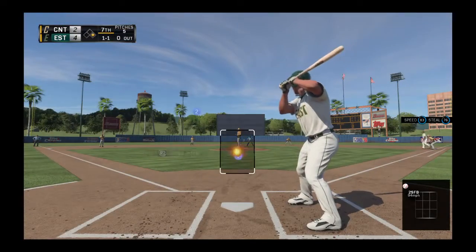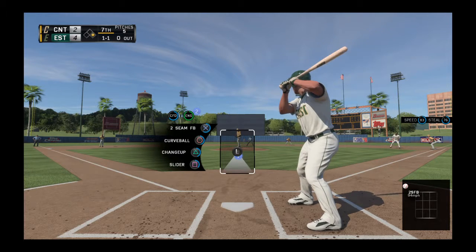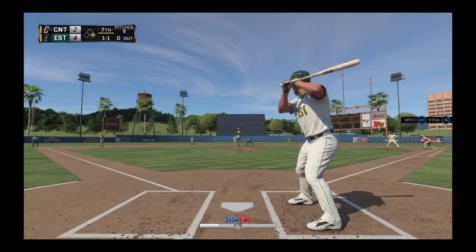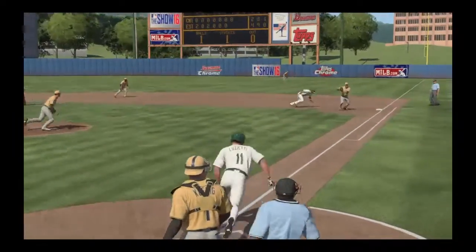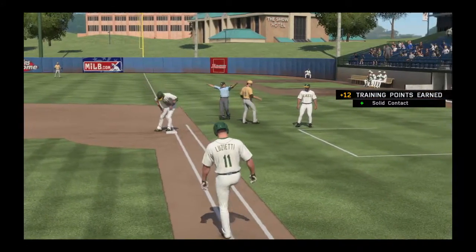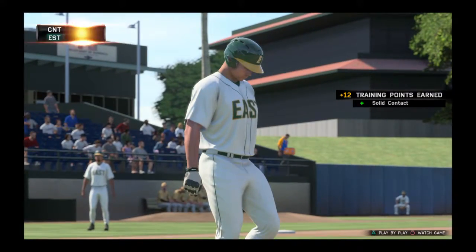Hey, see it, drive it. See it, drive it. He's set. Here comes the 1-1. Hit hard toward the right side. But they'll just get the one out here as the runner will get back safely at first.